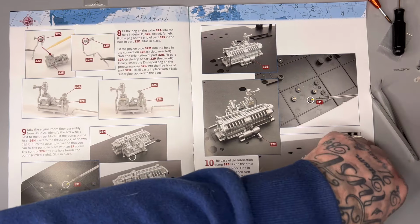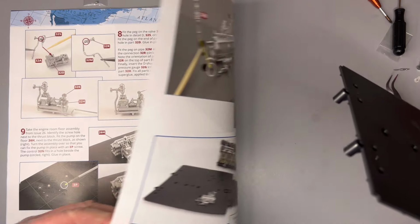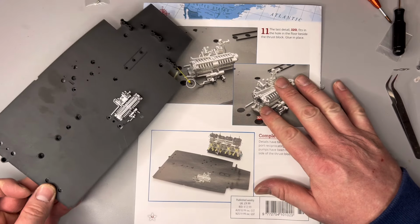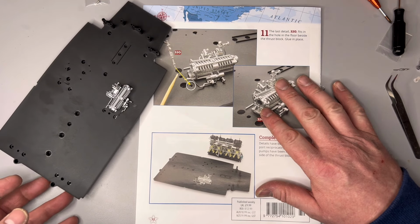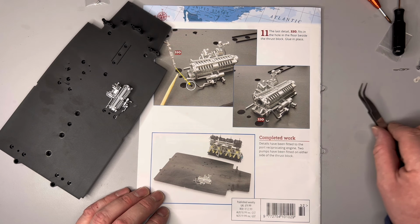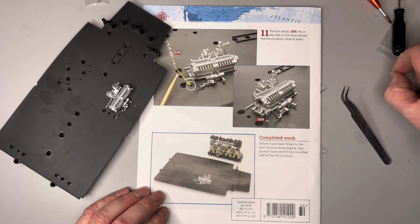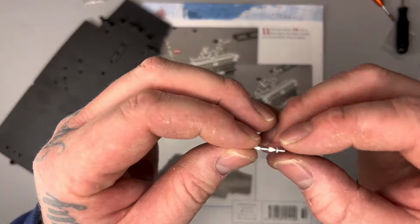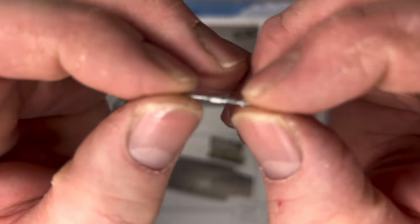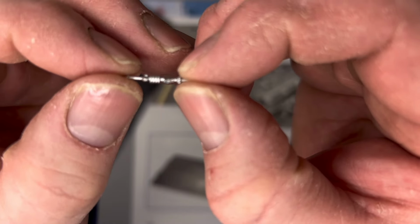Right, let's turn the page. We're nearly there now, guys. We're nearly done. We're on the arm straight now. So if I just put that to one side. Instruction 11, the last detail, 32-0, which is this part here. I mean, look at that again. I keep saying it, but look at the detail on that, guys. Let's focus that in. Look at that.